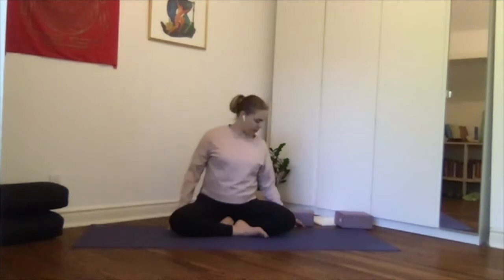And then other side, holding the left wrist behind the back, pull that down towards the floor and taking the right ear towards the right shoulder. And then taking the nose towards the armpit. Good. Taking a few breaths there. And then we'll inhale to come back up and exhale to release.